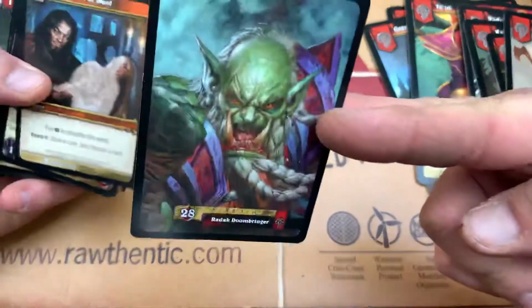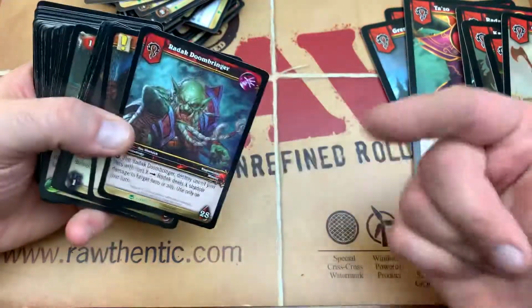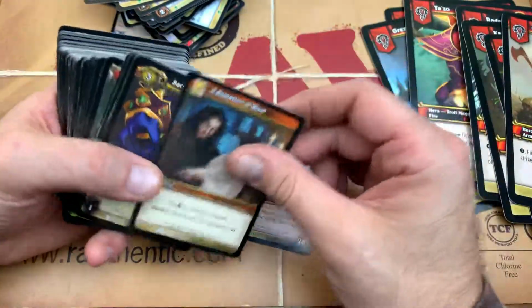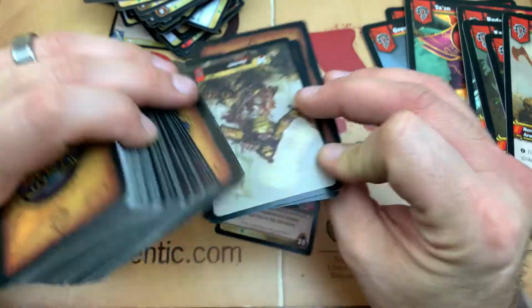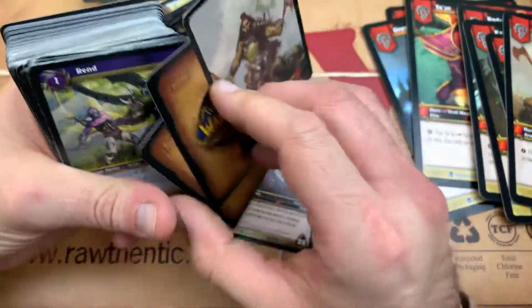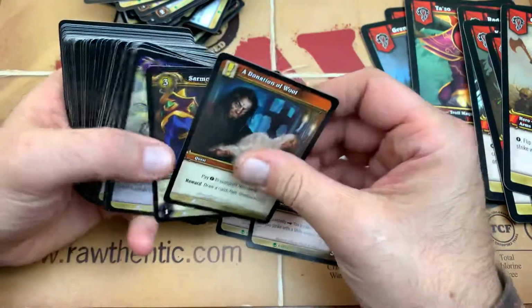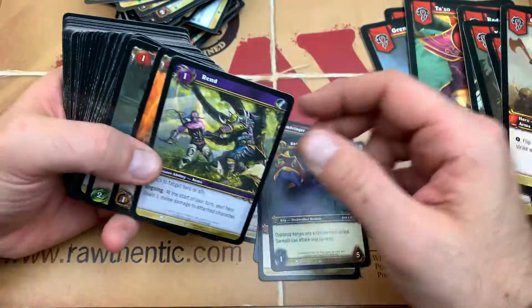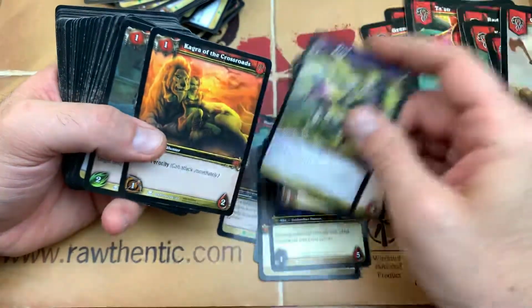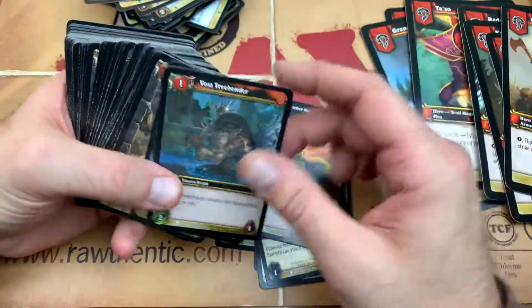That one's cool. This is a full art back card, and there's the front of that one. That's pretty cool. I believe some of the other ones, like, where is it? Here's Gorebelly. Gorebelly has the full art back. All the large cards that we pulled have the full art back on them. And then the normal ones just have the standard World of Warcraft back like that.